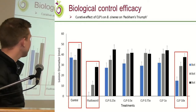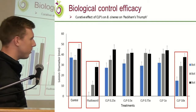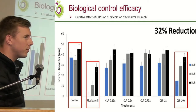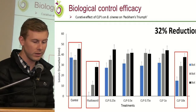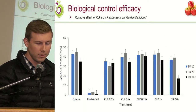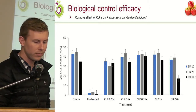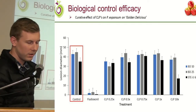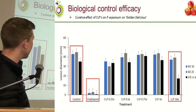When we look at the 10 times concentration, there is a bit of an inhibitory effect if you compare it to the untreated control. On average, there's a 32% reduction in lesion diameter compared to the untreated control for the Botrytis on pears. The same graph for the Penicillium on Golden Delicious apples. Again, we have untreated control where we infected the fruit with 100,000 spores per milliliter, treated it with fluorohexanol to see what the industry currently gets, and then with different concentrations moving up to the 10 times.